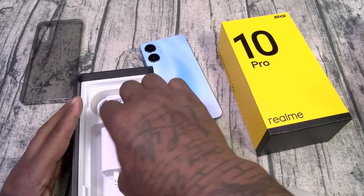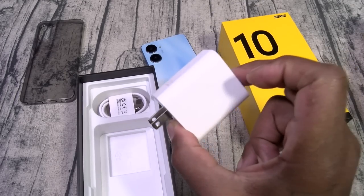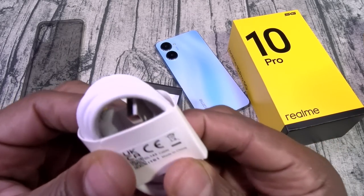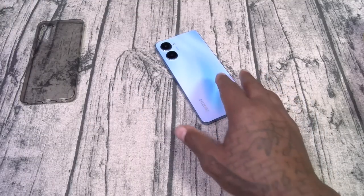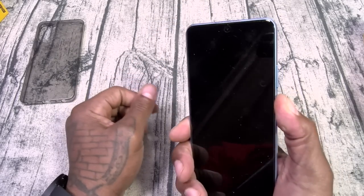Okay, now check this out. 33-watt fast charging brick in the box. Samsung, Google, Apple. Pay attention, in the box. And of course you got USB Type-C charging cable. No need to open this up. This is gonna be USB A to USB Type-C. Okay, so this is the 10 Pro. Beautiful design. Let me get him powered up.